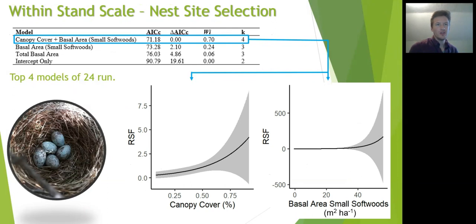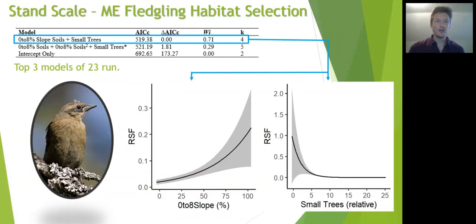So as for the within stand scale, the measurements that we took on the ground in a 5-meter radius, the top ranked model included canopy cover and basal area of small softwoods, which again were defined as anything with a diameter breast height of 10 centimeters or below. So you can see we're hoping that some of these intervals might tighten up, and we'll see how that changes with another field season.